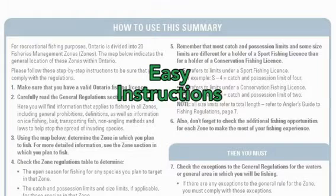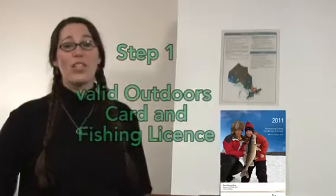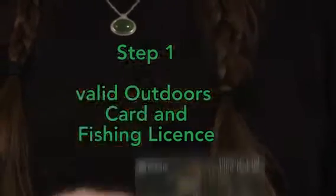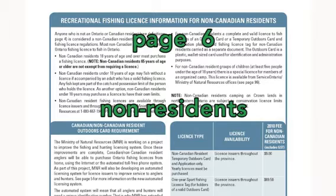To comply with the fishing regulations, follow these step-by-step instructions which can be found on page 3. First, make sure that you have a valid Ontario Outdoors card and fishing license. Residents of Canada can refer to pages 4 and 5 for license information. If you live outside of Canada, you can refer to page 6.